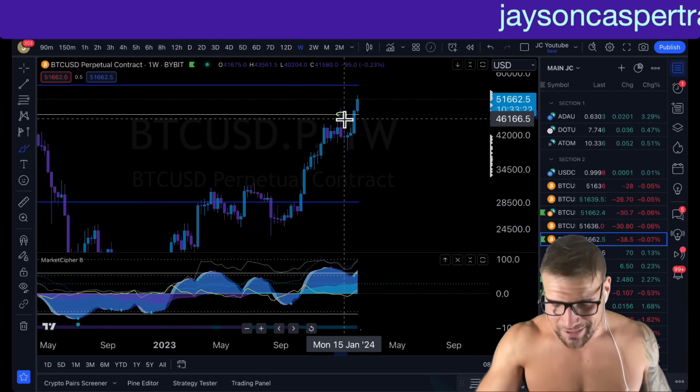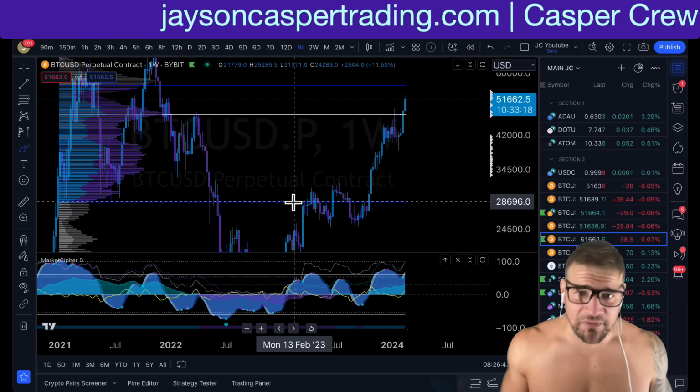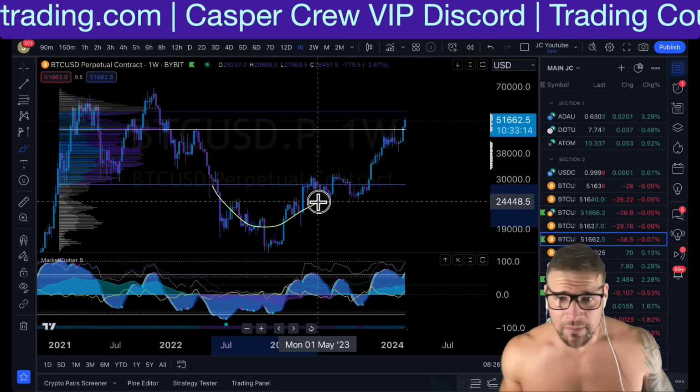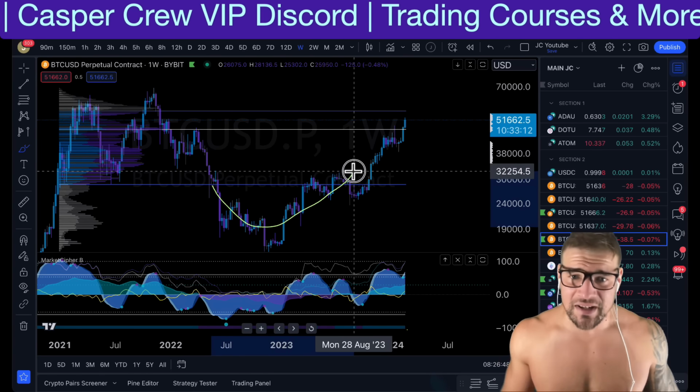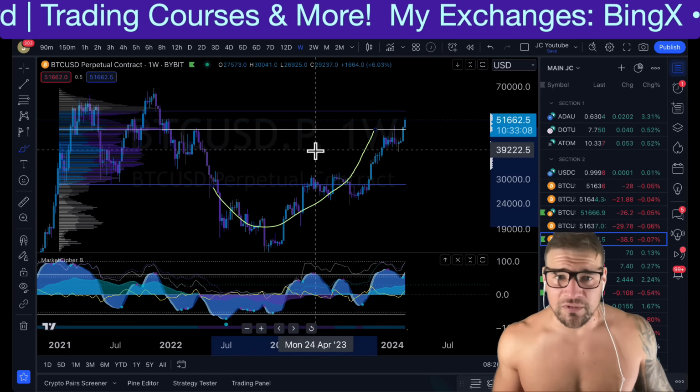Now, why is this so significant? Well, this is so significant because when you establish a fair value zone and then you lose that zone, like we did down here, then you come back inside, the probability is that it's more likely than not that we come up to this key high volume node right here.